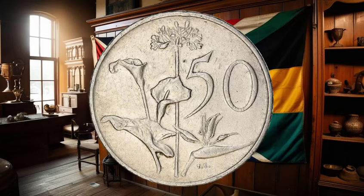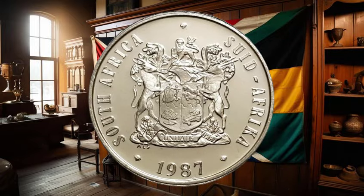For men who have spent their lives watching history unfold, who understand the importance of timing, patience, and knowledge, this coin represents all of that. It's an opportunity to connect the past with the present, to appreciate the artistry and significance of something small yet powerful. And the ultimate reward, the reveal that keeps collectors awake at night, is this. The most remarkable pieces of the 1987 50 cent South African coin have been valued at a staggering $6 million. Yes, $6 million. Now think about that.